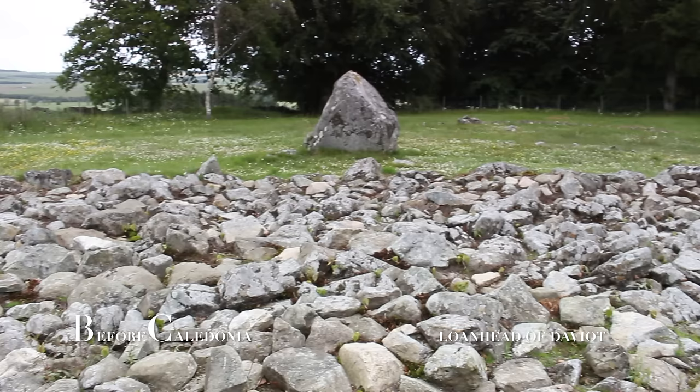The circle has a diameter of around 15 metres and consists of 10 locally quarried grey granite stones. 7 stones make up the ring, with one fallen in the southwest arc and the other 3 stones being the flankers and recumbent. The stones are graded in height from the highest in the south-southeast to the lowest in the north-northwest. Inside the circle were what seem to be post holes from a timber ring or roundhouse structure.